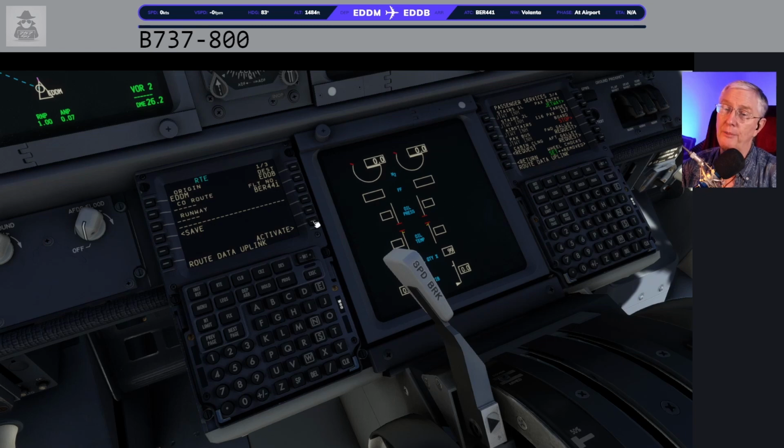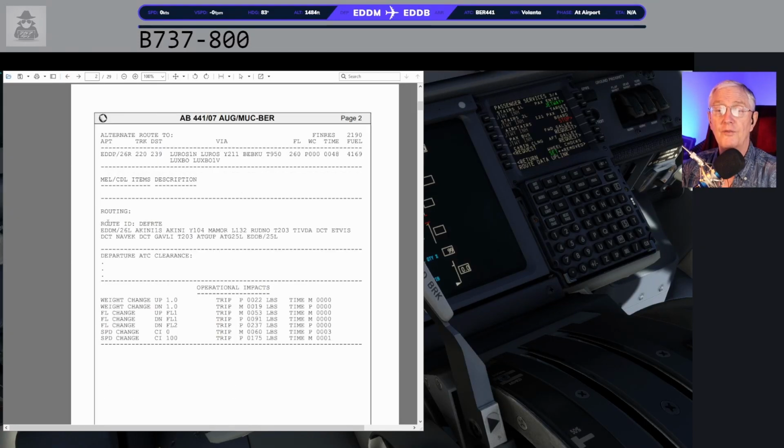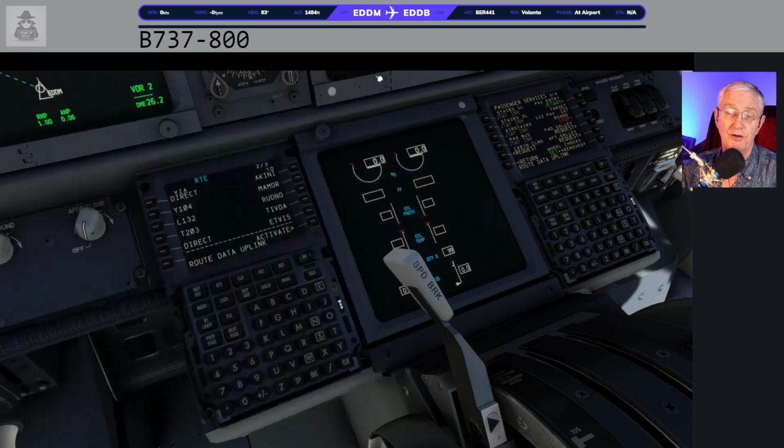And now it's uplinked, so you could also go to page 2, and you could see there's your flight plan: AKINI, MAMOR, RUDNO, TIVDA, and ETVIS. I think that's pretty much it. And if you look at the flight plan on page number 2, you can see there's your flight plan right there, including all of the airways. So you could also be like the real pilots and verify that. I'm not going to make you sit through that. So our flight plan is good. Let's activate it and execute that flight plan.